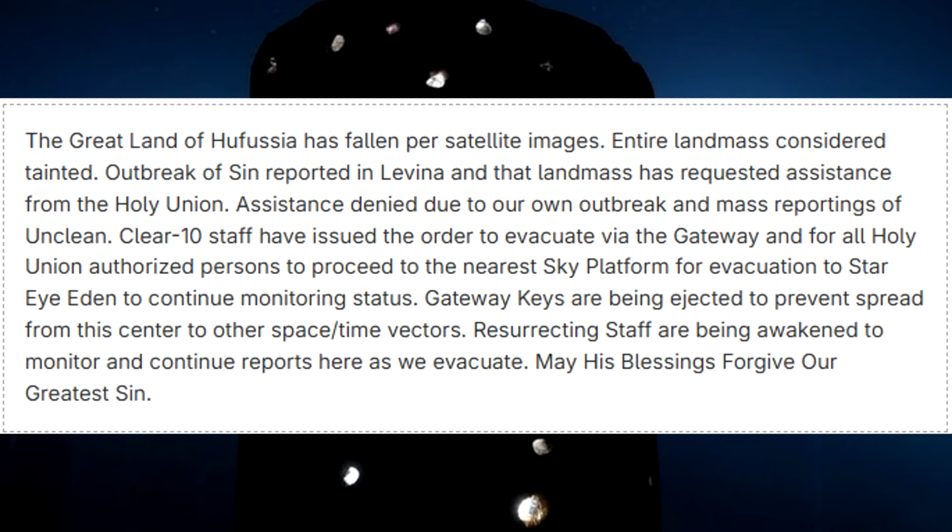Clear 10 staff have issued the order to evacuate via the gateway, and for all Holy Union authorized persons to proceed to the nearest sky platform for evacuation of Star Eye Eden to continue monitoring status. Gateway keys are being ejected to prevent spread from the center to other space-time vectors. Resurrecting staff are being awakened to monitor and continue reports here as we evacuate. May His blessings forgive our greatest sin.